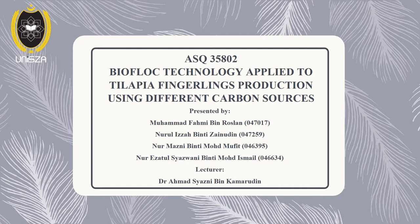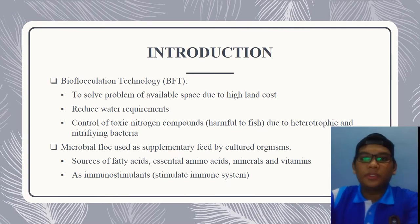So today my group will present about Biofloc technology applied to tilapia fingerlings production using different carbon resources. My members are Fahmi bin Roslan, Nurul Izzah binti Zainuddin, myself, Nur Mazni binti Mama Mufiq, and Nur Izzatul Shazwani binti Mama Ismail. I will present about the introduction and objective of this article.